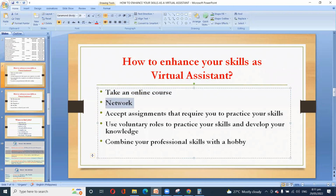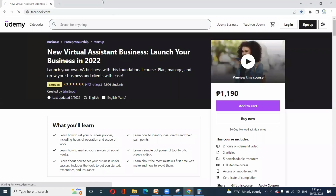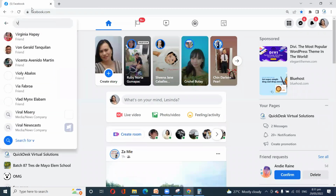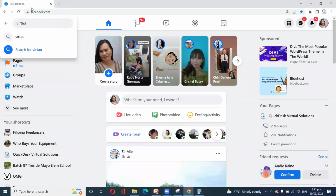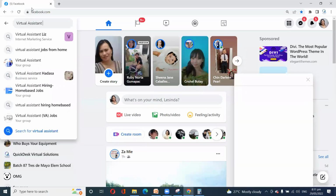Next, network. So, you need to have more friends here, of course. So, how to make friends in online? You go to Facebook and then you join some virtual assistant groups here. So, type ka lang. Virtual assistant groups.